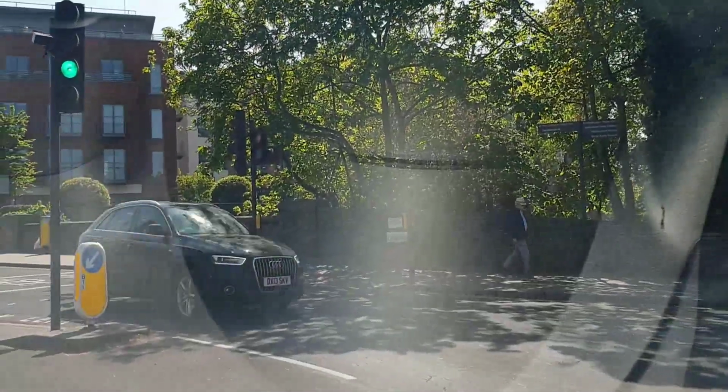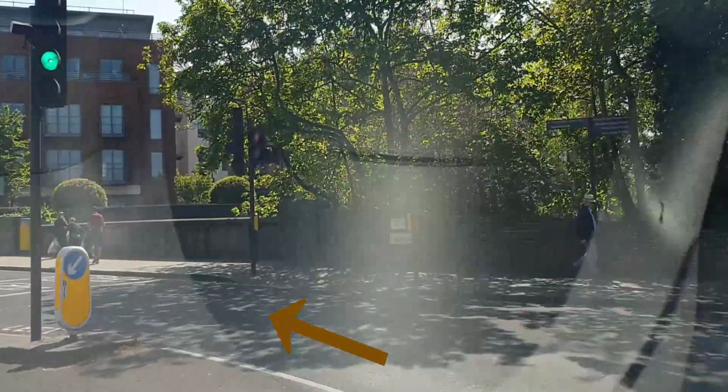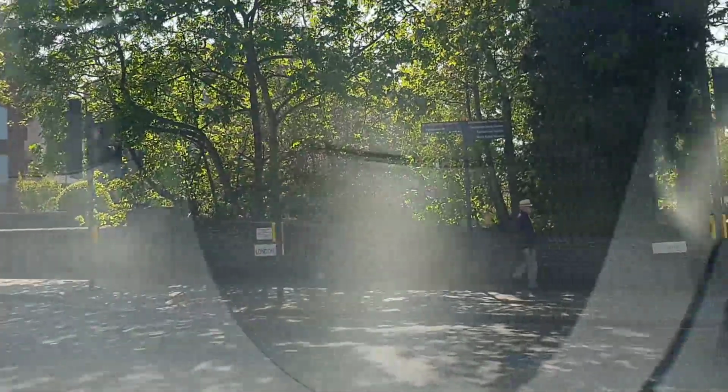And we stopped here. There you go. There's a car coming. That's why it's his priority. And now if it's clear, we can pull off.